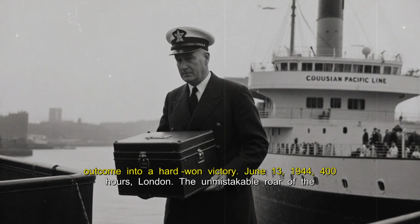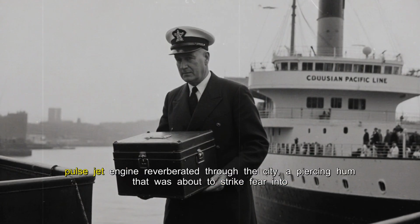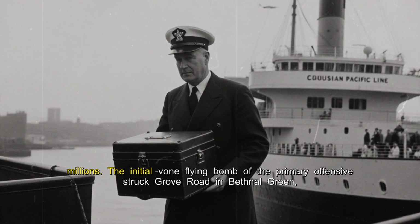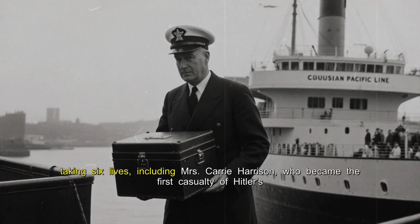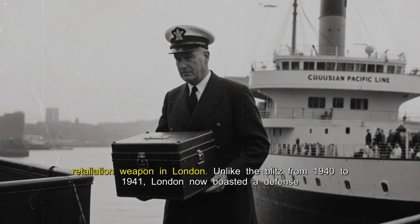June 13, 1944, 4:00 hours, London. The unmistakable roar of the pulse jet engine reverberated through the city, a piercing hum that was about to strike fear into millions. The initial V-1 flying bomb of the primary offensive struck Grove Road in Bethnal Green, taking 6 lives, including Mrs. Carrie Harrison, who became the first casualty of Hitler's retaliation weapon in London.